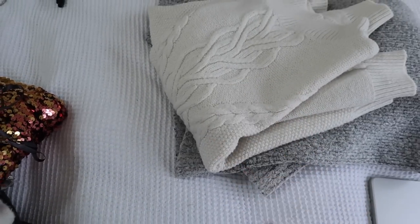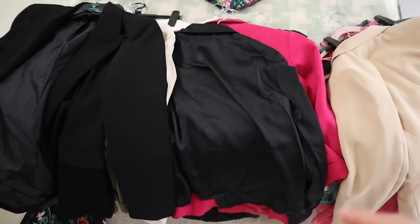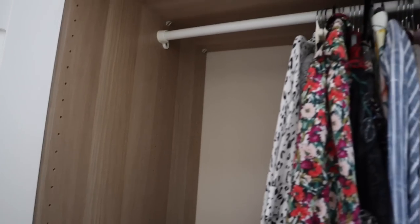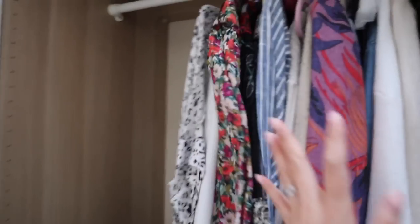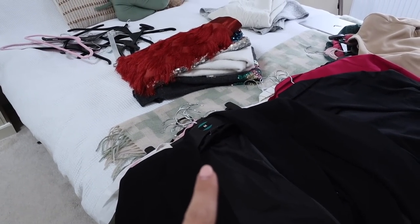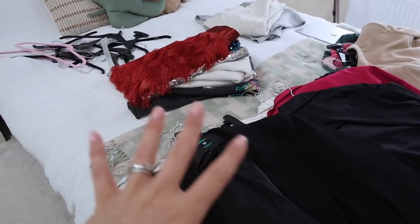Just some woolly knits in there. But yeah, so far, feeling productive. We can do this. Keep going. As you can see, it's just that part of my wardrobe that I've done so far. Don't know if I should put what I'm keeping back in, just so this is a bit more of a cleaner space. Yeah, I'll do that.